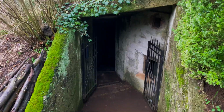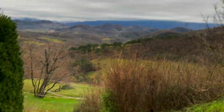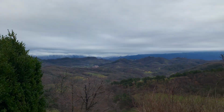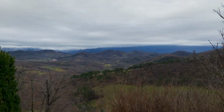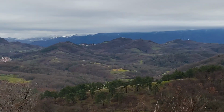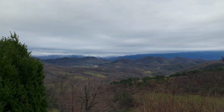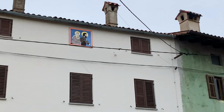I just went down the stairs from the gazebo. I don't know what's in there, but it looks scary. I'm not doing that. So you can go down these stairs to some orchards. I'm not gonna go too far down, but look at that. I can't get over this view. I wish the camera would... it just looks like crap when I zoom in, but it's so pretty. I love Slovenia.